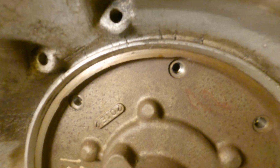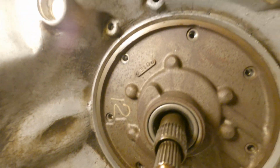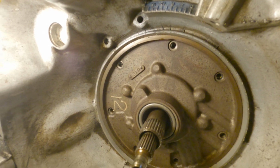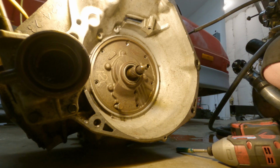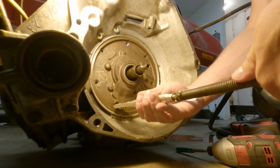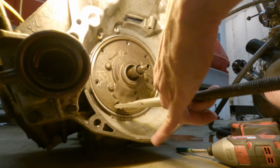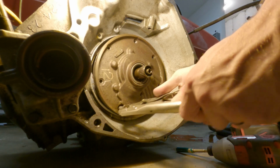So if you can see, that bolt hole right there is threaded, and so is the one directly diagonal from it in the front. So I'm going to get a bolt that fits in that hole, and we're going to slide hammer this puppy out. Spin this in some more. Alright, let's try that. Clamp it around it this time. There we go. Now the pump is out.